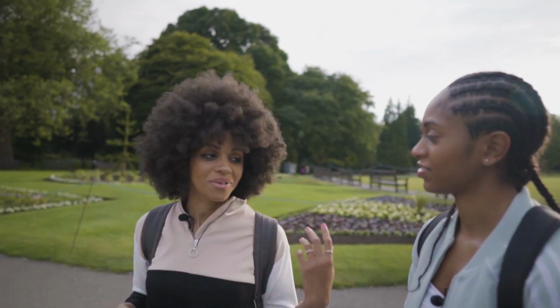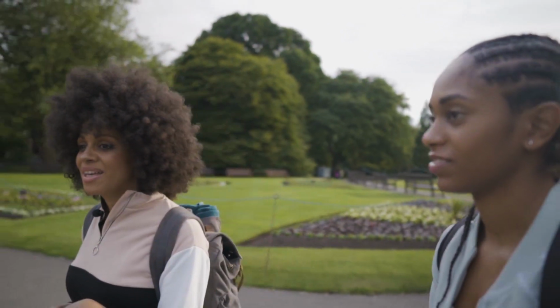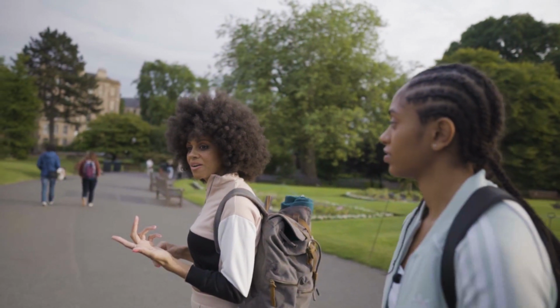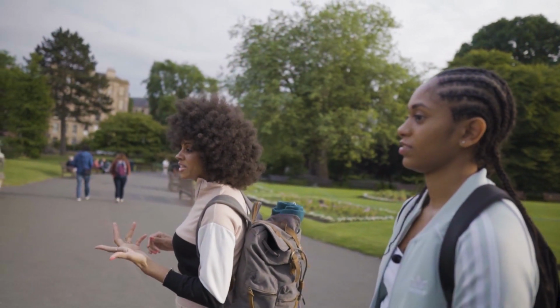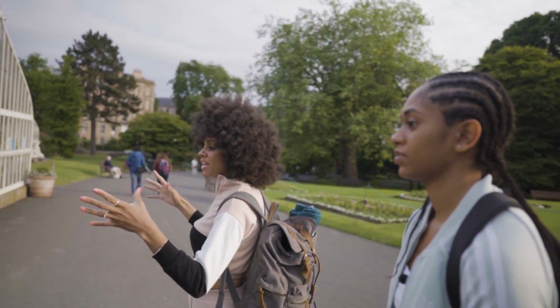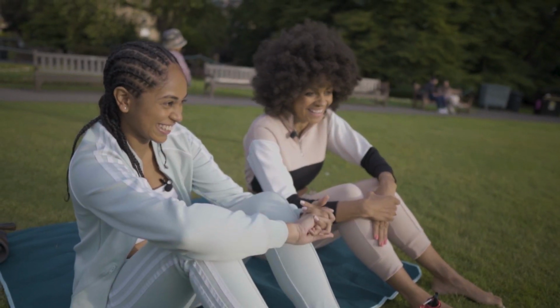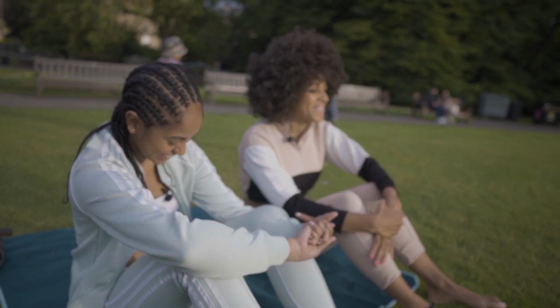I'm meeting my good friend Pete Spooky, who has an extensive knowledge of nature and was raised in Glasgow. This is one of the parks she has invited me to, which holds some special memories for her, and some surprising benefits of connecting with nature in a simple but unique way, which I'm keen to learn about.